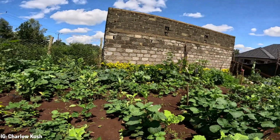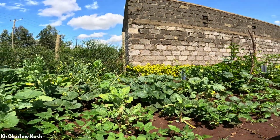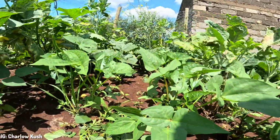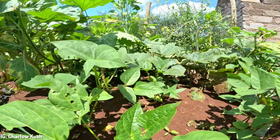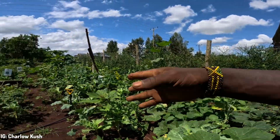Okay, then our cowpeas, the ones we planted less than maybe a month ago, they're already good. You see, these are cowpeas here. They are grown, so many of them, and this is my favorite, followed by amaranth, black nightshade. We come to the pumpkin leaves, and then kales are my last option. I don't even remember the last time we had kales here. Let me be honest with you.